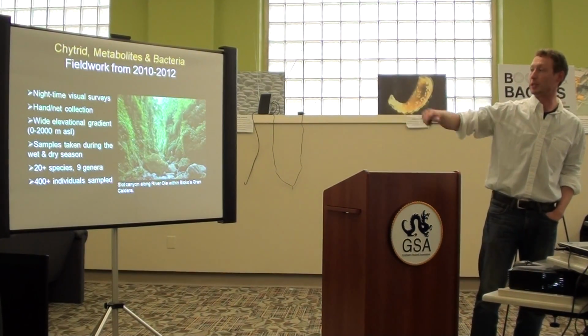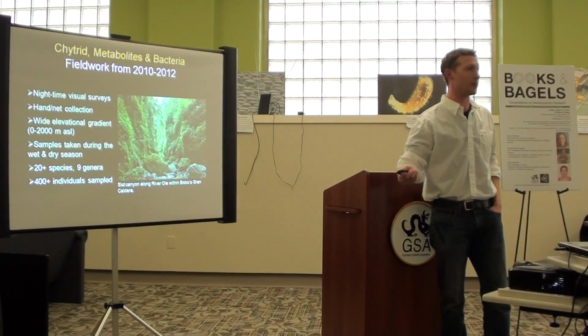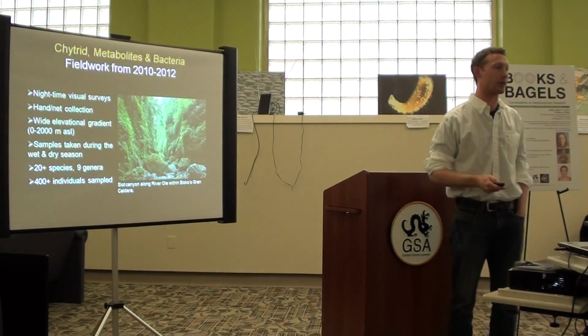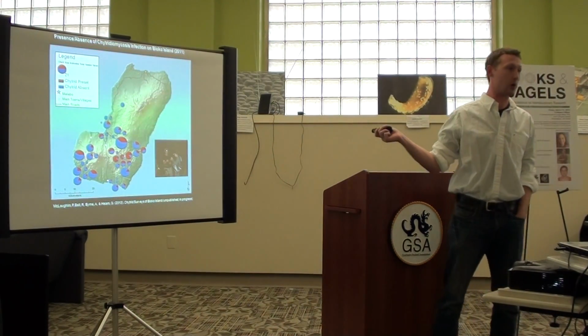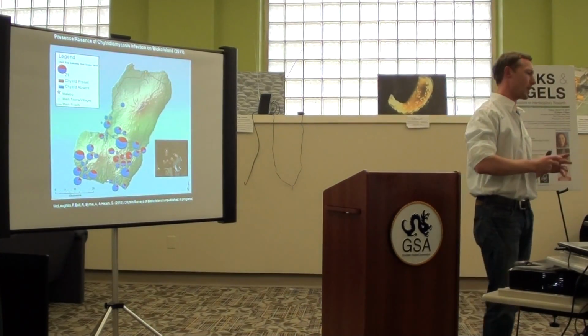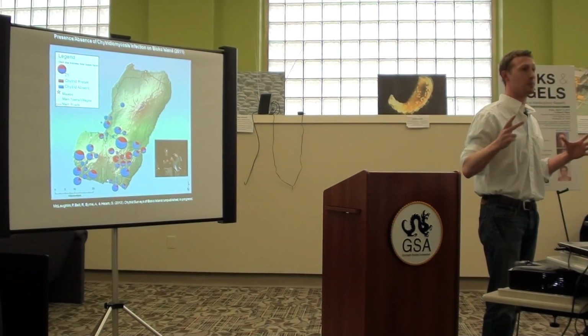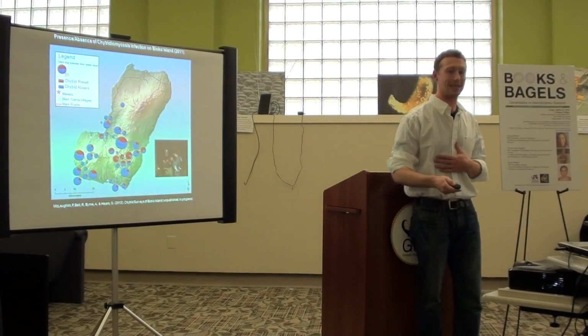This is an example of one of the habitats that we sample in. Samples were taken in the wet and the dry season. We sampled over 400 individuals, far more than most of the other studies in Africa. So there was no sampling bias where we were. Sure enough, Bioko Island has chytrid, quite a bit. Each one of those pie graph results indicates how many samples. So if it's bigger, there's more samples from that location. Red is positive, blue is negative.